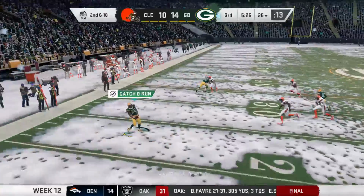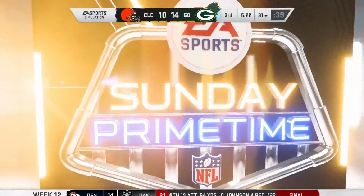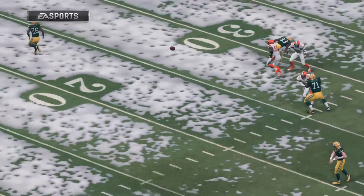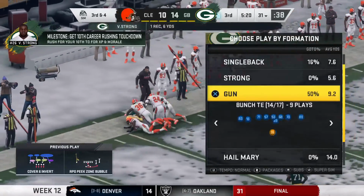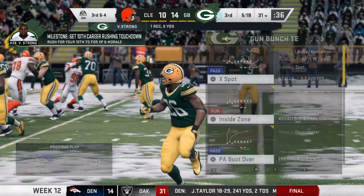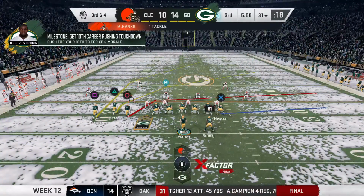Now a fake on the give here as they try the run-pass option. He's going to find his running back. It's complete. It's a gain of 6 on the play, and that's going to lead to a third down. Everyone's got to be able to catch the football. Doesn't matter what position you play, but if you're on offense, be aware a ball may come your way.